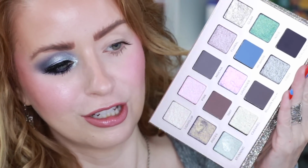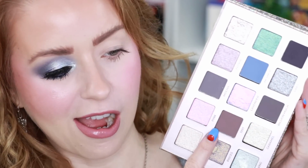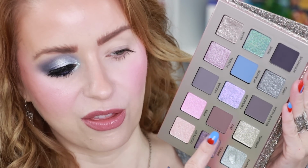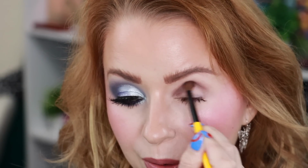So far, this palette is turning out to be great. Let's move on to the left eye, and we'll start working on look number 2. All right, for look number 2, I want to work with this shade 1997. I'm going to put this in the crease, and then we'll take it from there. And I'm using my Singe Beauty E02 to apply. Okay, that is a nice cool tone brown.